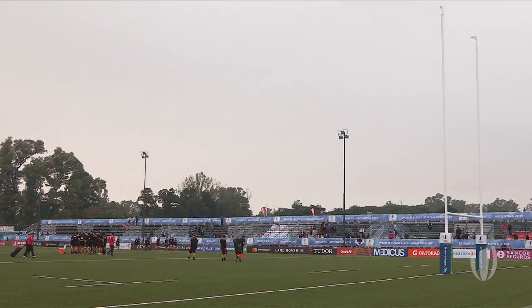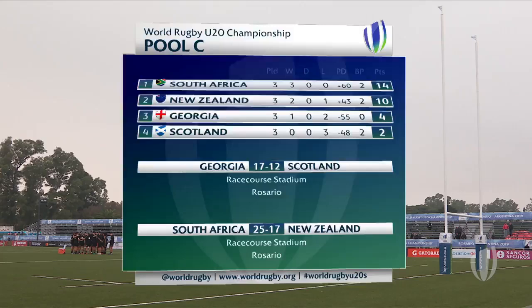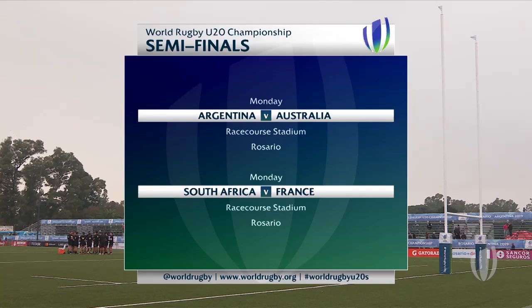And in Pool C, you just witnessed South Africa beat New Zealand, and New Zealand just missing out on the semi-final berth in the 2019 edition. And this is what it looks like. It's Argentina against Australia, the business end of the competition, to see who will be our champion. And then South Africa against France. Oh, this is going to be tasty.